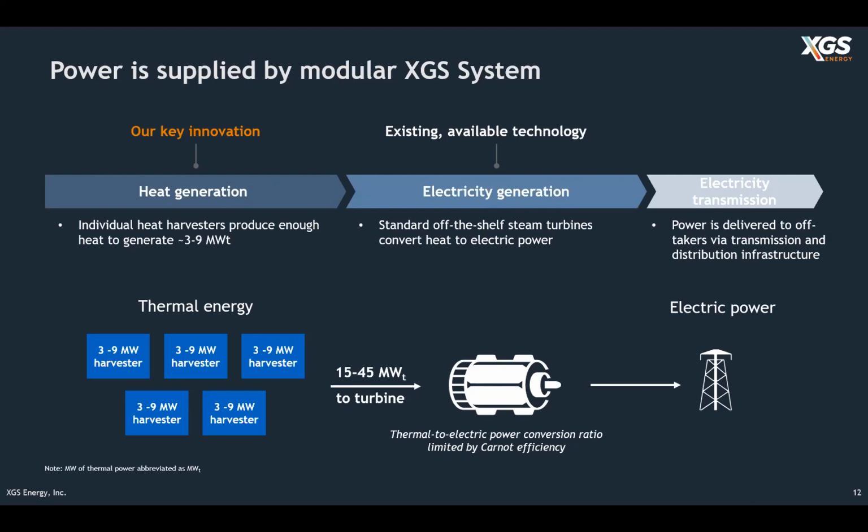So how does it work? We have this key innovation around the heat harvesting process to generate heat at the surface. Based on the resource condition in terms of the temperature and the geological setting, we expect to get around 3 to 9 megawatts thermal power from each single well. The way that we look at the overall field development strategy is how many wells per pad and how much megawatt thermal we can generate at the surface.